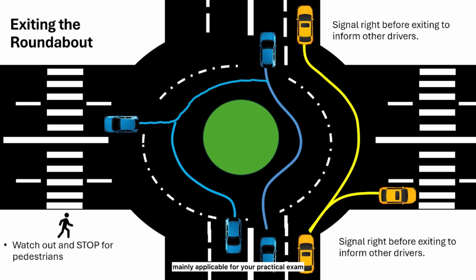But this is mainly applicable for your practical exam, but not so applicable for your theory exam. But all other rules still hold good. You should indicate while you exit, and you should also watch out and stop for pedestrians.